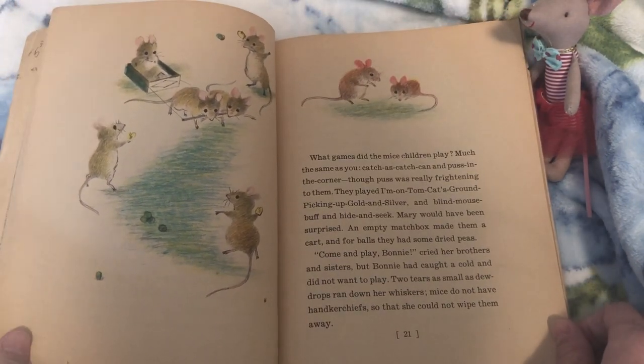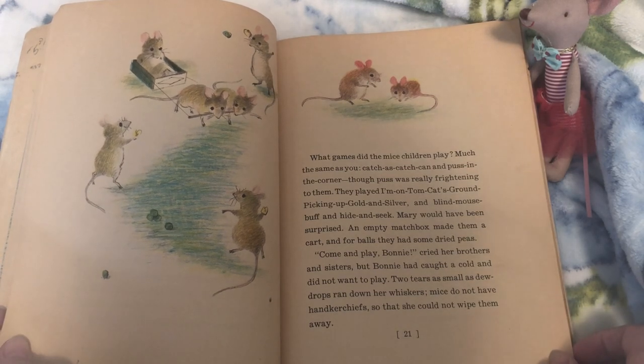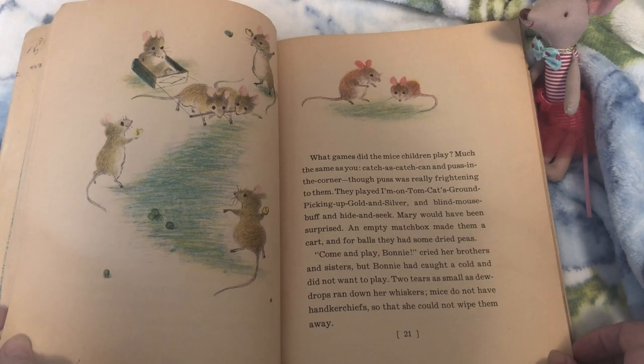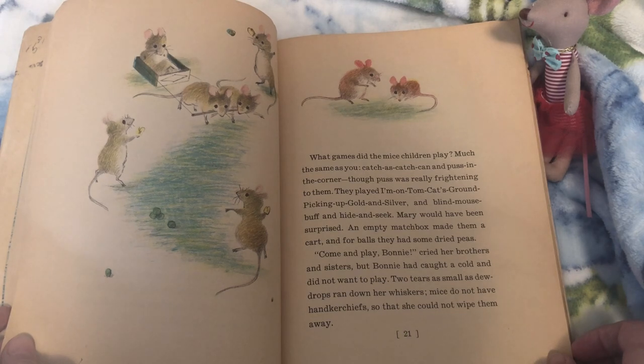What games did the mice children play? Much the same as you. Catch as catch can and Puss in the Corner, though Puss was really frightening to them. They played I'm on Tomcat's Ground picking up gold and silver, and blind mouse buff, and hide and seek. Mary would have been surprised. An empty matchbox made them a cart, and for balls they had some dried peas.